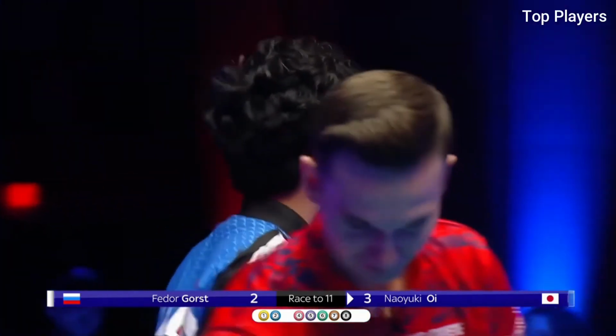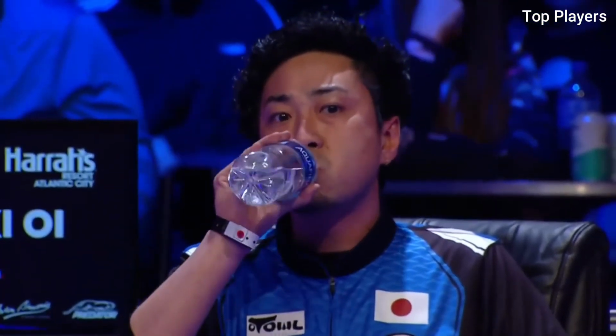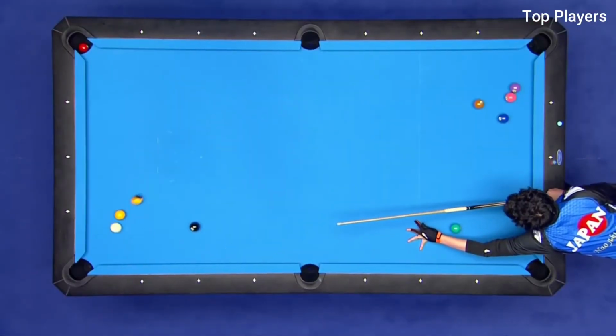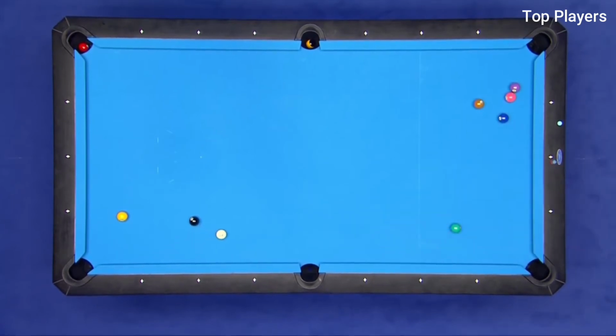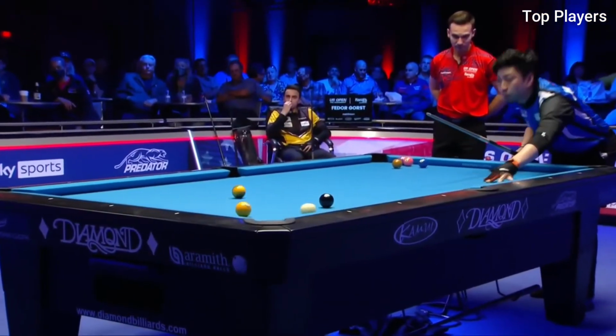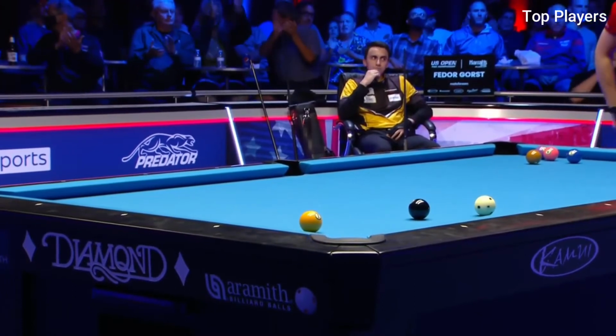Naoki Oi loving life, loving that shot. Off a couple of rails, and Jeremy Jones spied what he would do. Well, 2 of the 3 racks he's won, he's done so in spectacular fashion. The first one, potting 4 balls off the break. And there, that 1-9 combination with double contact on cushions beforehand.